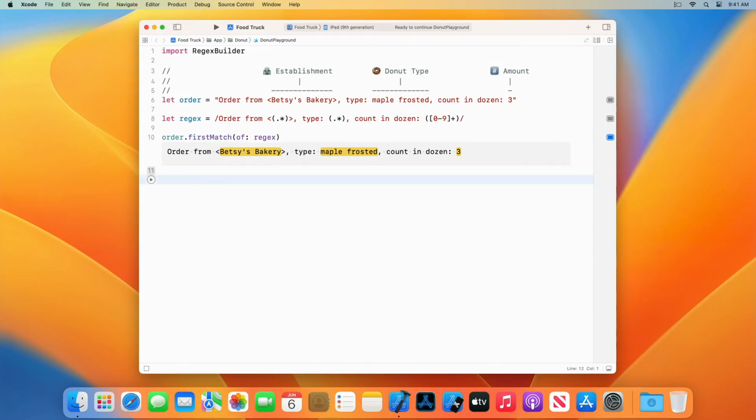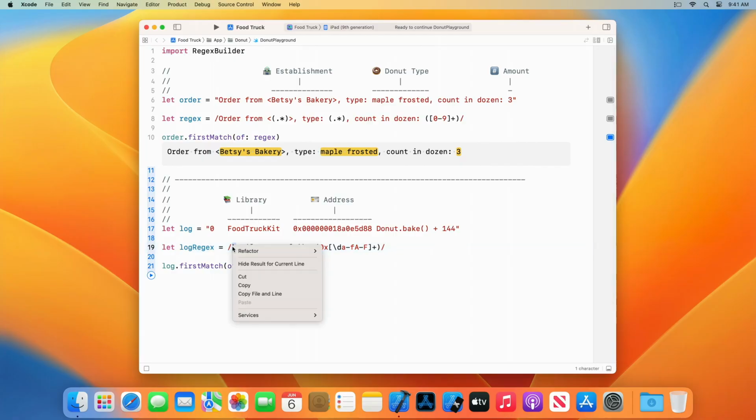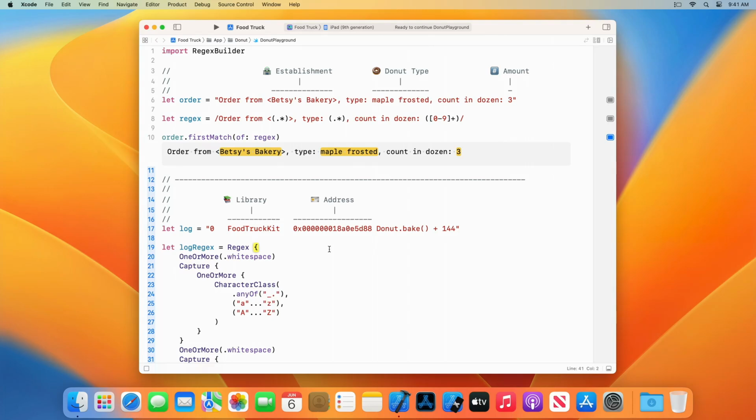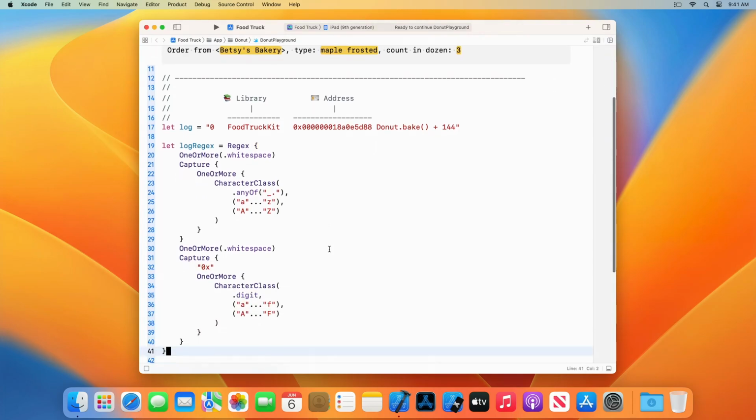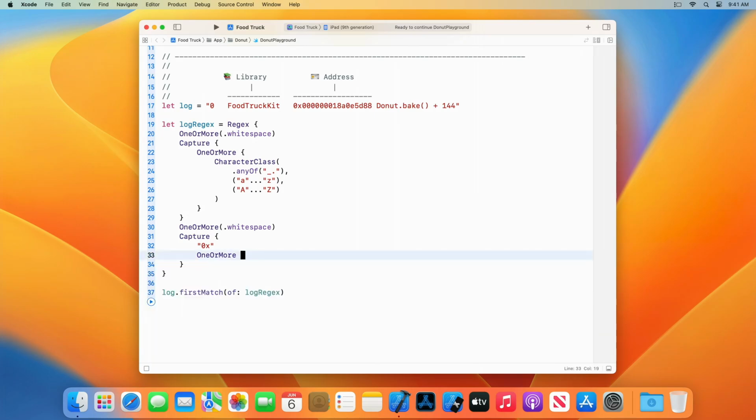As literals become more complex, like this one that matches parts of a log file, Swift offers an even better way to craft these patterns: regex builders. And it's easy to convert a literal to a builder. Now I have code, and that makes it easier to read and change. I can simplify this one even more.